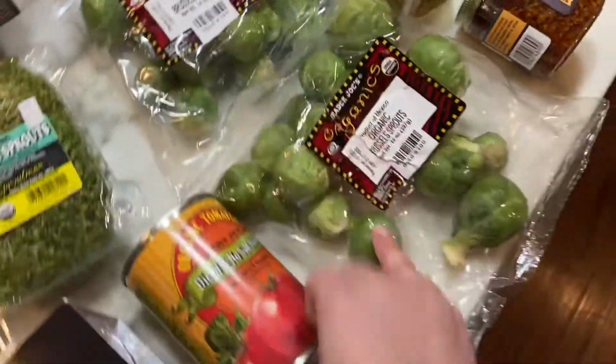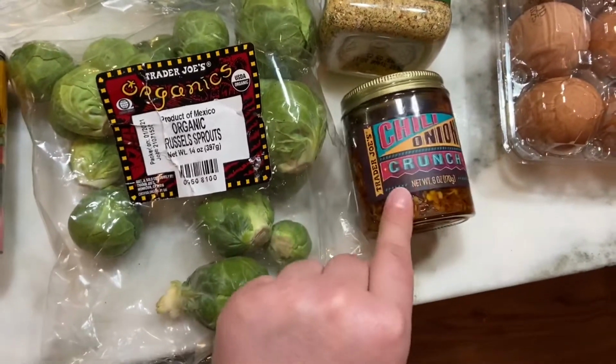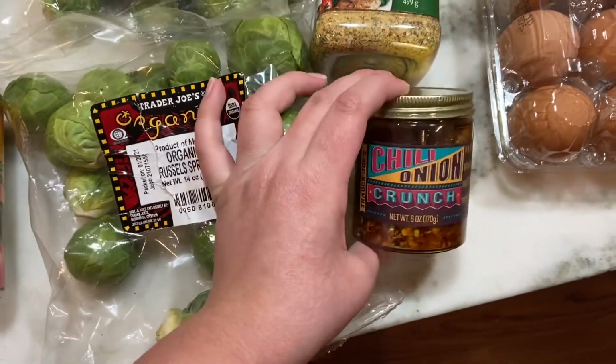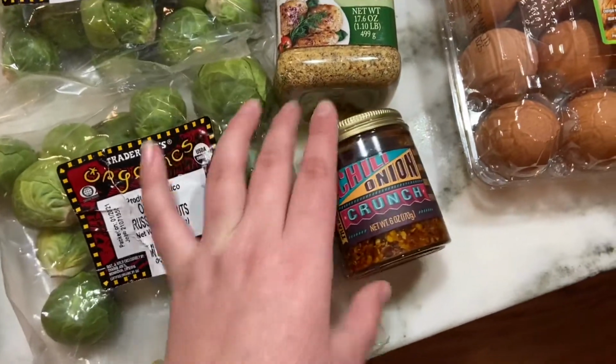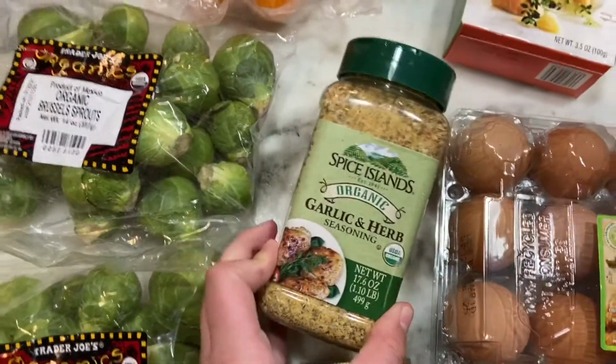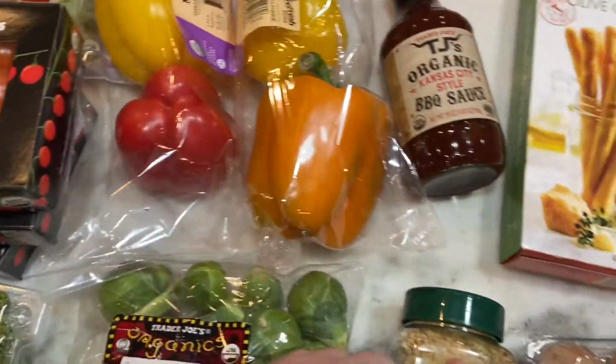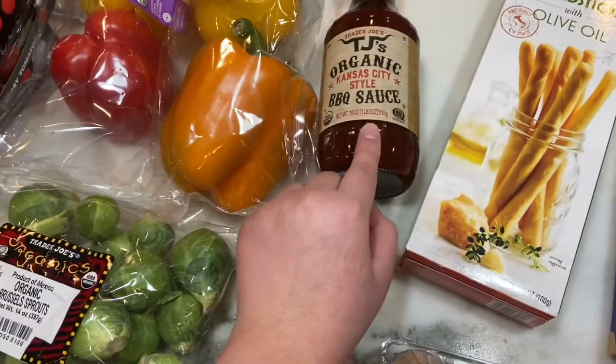And then I got Brussels sprouts. I'm gonna try these for the first time. I think they'll be really good tossed in this chili onion crunch from Trader Joe's. Pretty sure they'll be really good. I got this garlic and herb seasoning. It's really good. It's from Costco. If you don't have it, you need it. 2 packs of Brussels sprouts, more peppers, barbecue sauce for barbecue chicken.